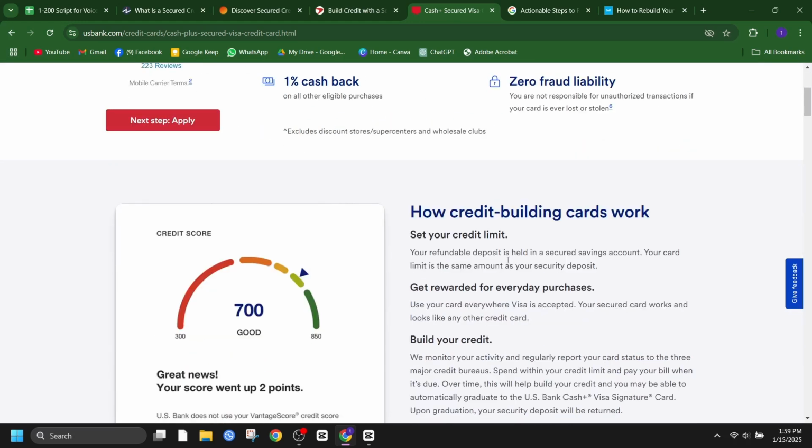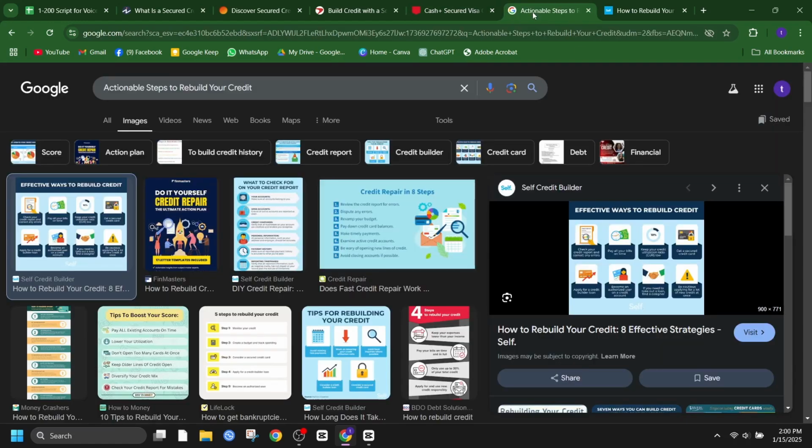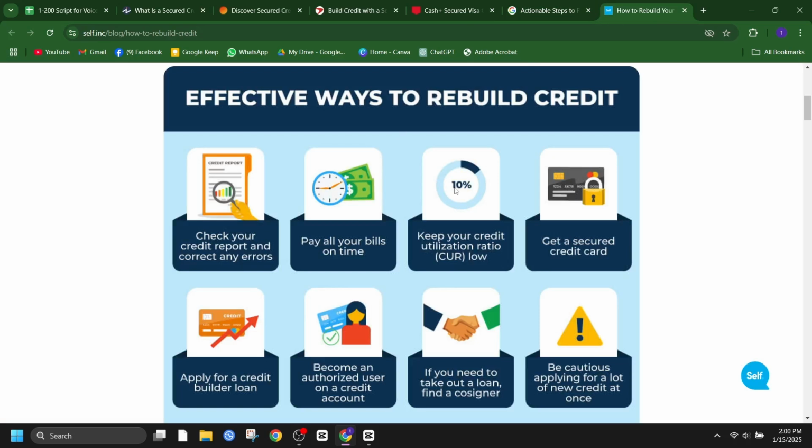Actionable steps to rebuild your credit. 1. Choose the right card. Compare features like cashback rewards, fees, and APRs to find a card that fits your needs. 2. Make regular purchases. Use your secured card for everyday expenses, just ensure you can pay off the balance each month. 3. Pay on time. Timely payments are crucial. Set reminders or automate payments to avoid late fees.